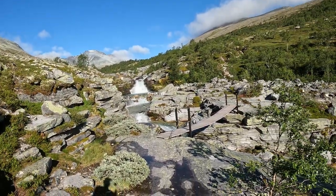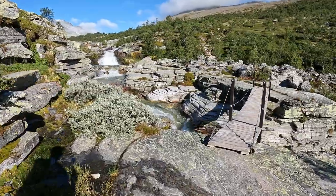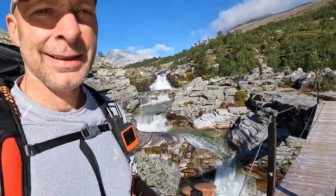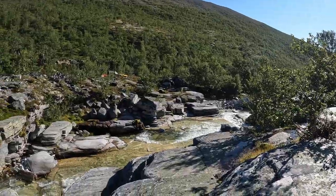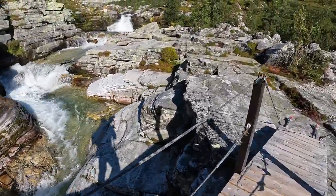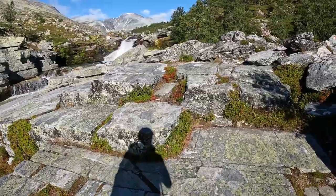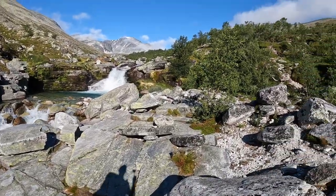Come on, come on. You know you want to see this, right? Check out that bridge. Gotta love it. All the little campers spread out. Might be a refreshing place to take a dip during the race.